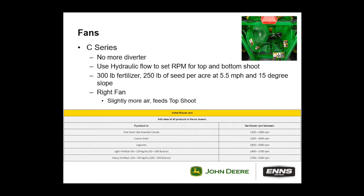So it's something that's just a little bit different. Now, the big thing that's different on the bottom is because we're running a much bigger fan that really moves a much higher volume of air than our single fans. We can see below in our RPMs for our fans down here, we can see that for rates like our canola, we're only going to set it as low as 1,100 to 1,600. We're not going to have it at that 2,500 or 3,000 like we would on the single fans. So we run these fans significantly slower in RPMs.